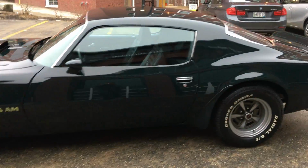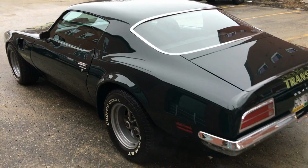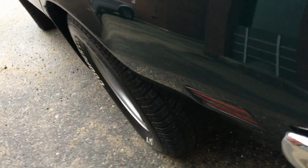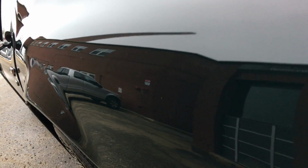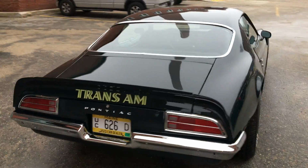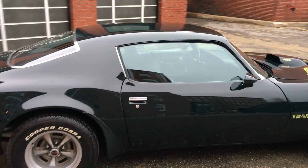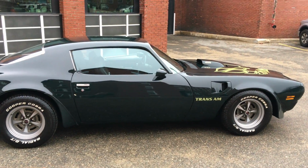I'm telling you guys, this car is gorgeous. Absolutely gorgeous. Look down the side. I mean, it's like a mirror. Check the photos out. We have 4 or 5 photos of it up on the left, wherever this video is accompanying, and you could eat off the floor. Beautiful.